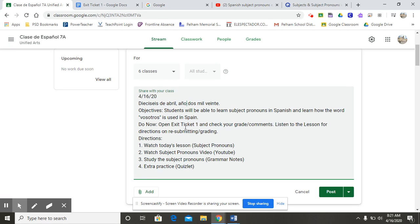Now, what I want you to do now is take about a minute or two, and open up the exit ticket, the very first one, exit ticket number 1. I want you to check your grade, and I want you to see if you can find comments. Everybody should have received comments. The comments are either going to be answers for the exit ticket and or answers plus some additional comments that I may have left. So I want you to just pull that up right now.